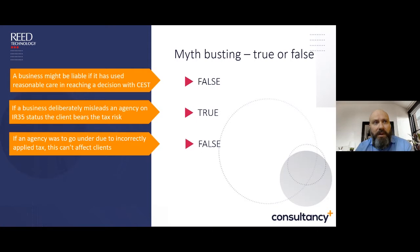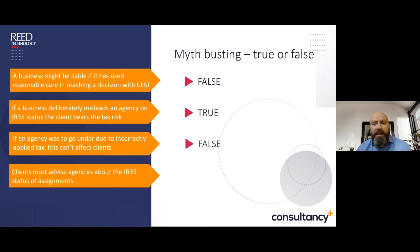And the final one there is that you must advise clients about the IR35 status. That's true. So that's going to be in the legislation that if you are using limited company contractors, you will have a duty to inform the agency of the IR35 status of that contractor. There's just a few more to cover here as well.